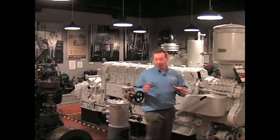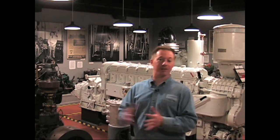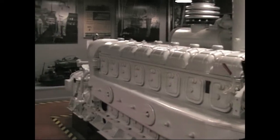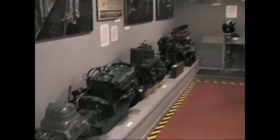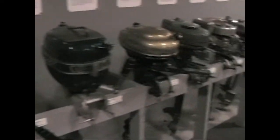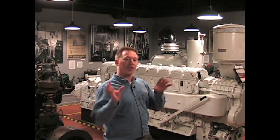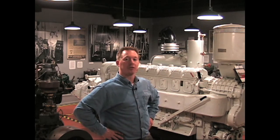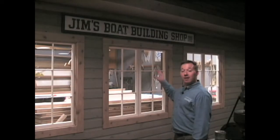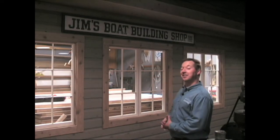Well, since wind only powered big boats for so long and then engines sort of took over powering the big ones, they've got both big and small engines here in their engine room. All sorts of engines, from big to small to old historical ones, and gauges of all sorts up on the wall here to kind of show what the engine rooms were like in some of these older ships. They even have a small boat building shop here on site in the museum, and Jim's in charge of that.